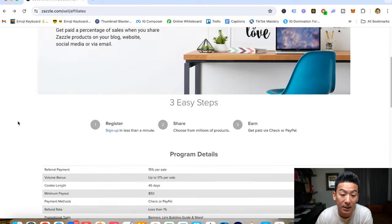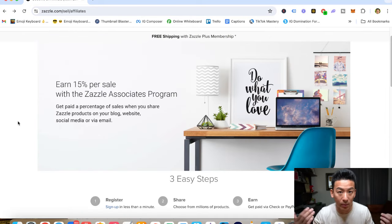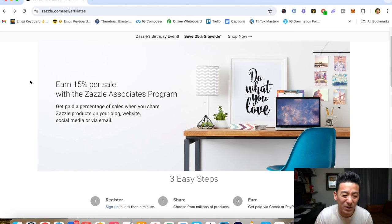Because the only way that you can really make sales from Zazzle is if you have a following. If you don't have a following, or you're not a marketer and you don't understand how to promote, or you can't recommend it because you have no followers, then it's going to be very difficult to earn. Even though it's 15%, and that is higher than 3 to 5%, like I mentioned earlier, compared to Amazon and Etsy and things like that.